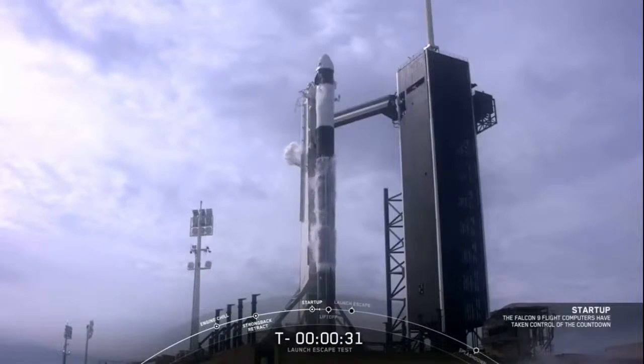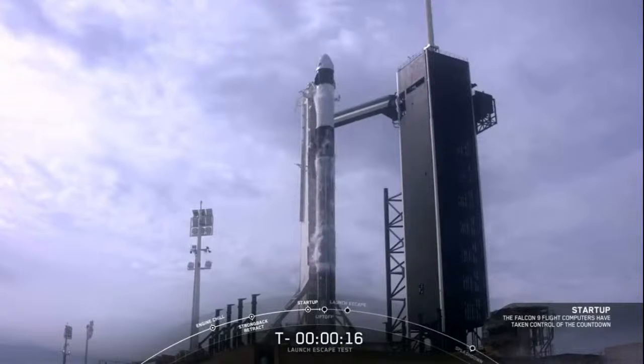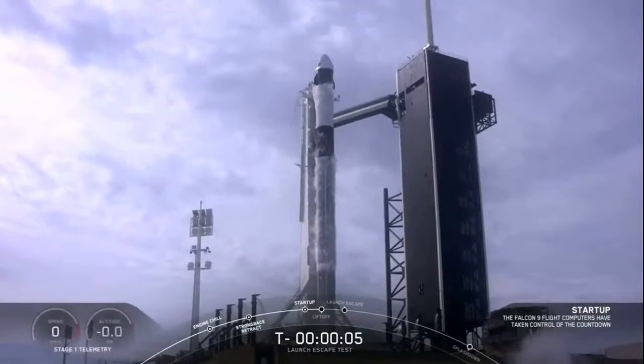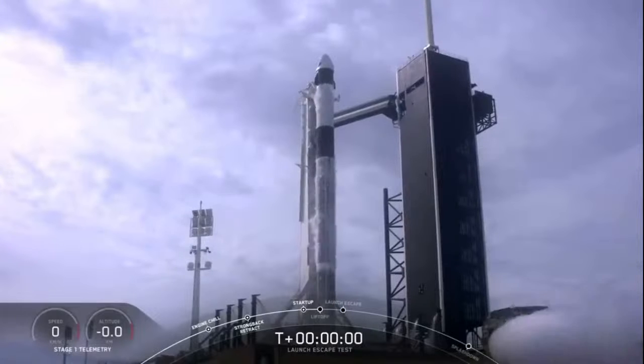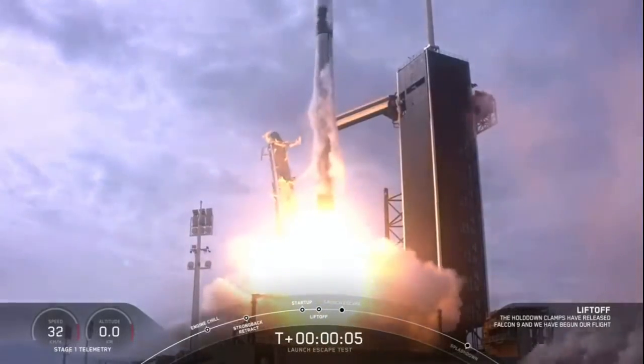FTS is armed. Go for launch. Minus 15 seconds. 10, 9, 8, 7, 6, 5, 4, 3, 2, 1, 0. Ignition, liftoff. Simplify, aim high. Go Falcon, go Dragon.